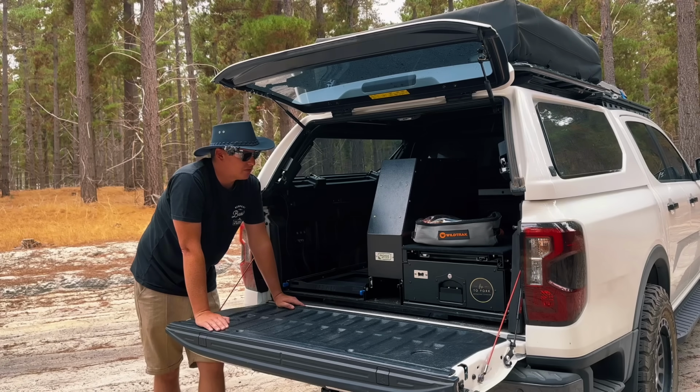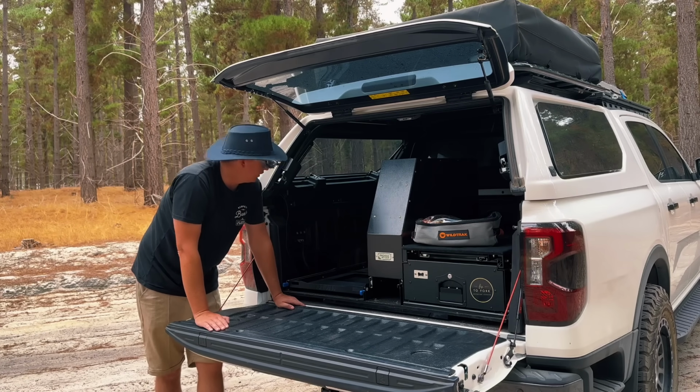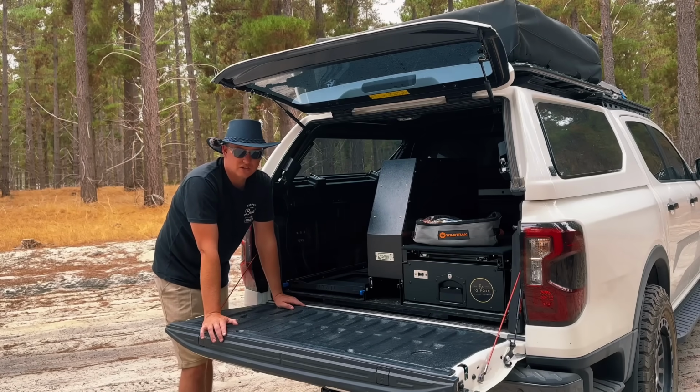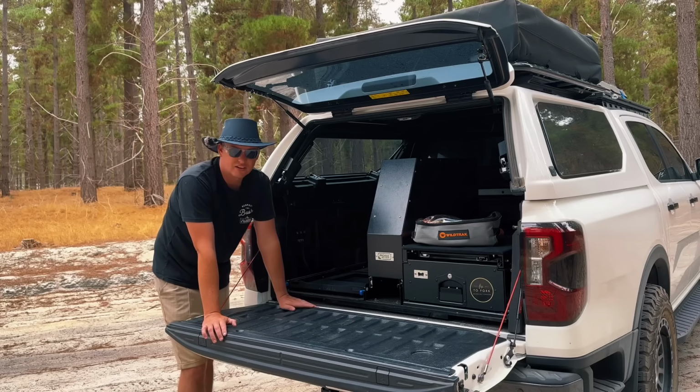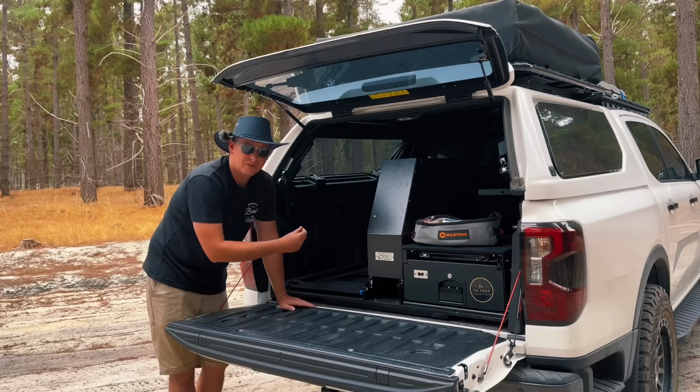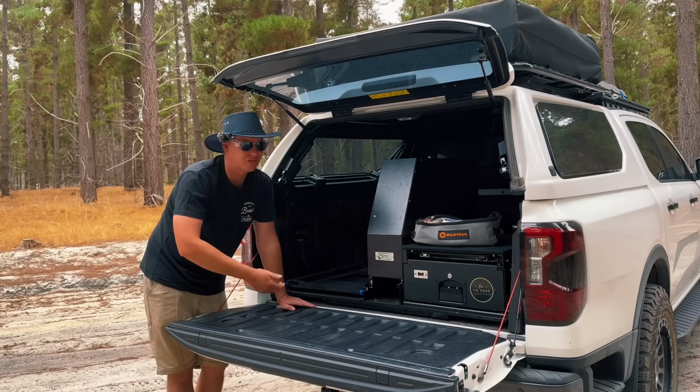I just wish from factory they gave you a bit more in the tub than a couple of tie down points and two lights. The lights in there are pretty cool, but again, they only work when you turn the ignition on and turn the zone lighting on and that kind of stuff. So you can't just run into a switch, which is kind of annoying. They work when you open your car, but they don't really work when you're camping.